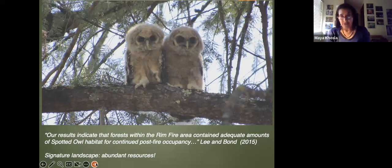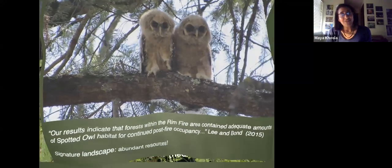You see, they're in a live tree. So a lot of times they'll go into the low to moderate severity fire areas. That's got the cover, that's got the snag where they can possibly use a cavity for raising their young. And so the high severity fire next door presents an opportunity to get a lot of the prey base they need to raise their young. So yeah, a lot of resources here for the owls.